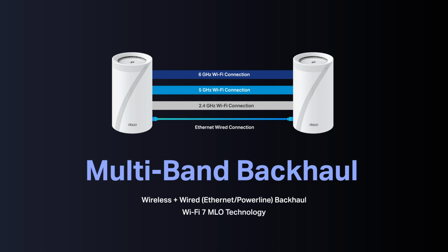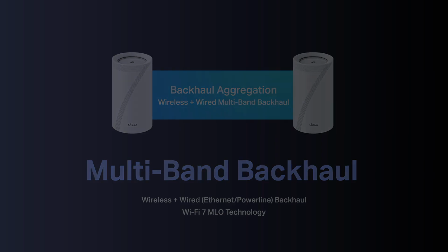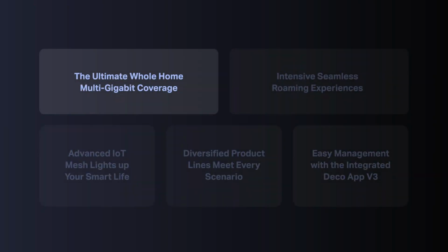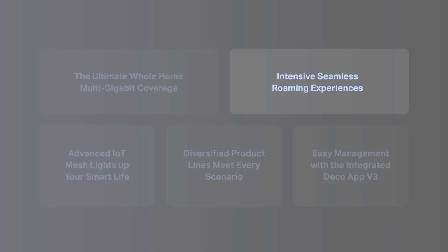With the latest Wi-Fi 7 MLO technology, backhaul aggregation processing is transferred from the application layer to the bottom circuit layer, reducing the processing time and increasing the aggregation flow rate. This way, it greatly improves overall throughput and reduces latency, delivering broader coverage with more stable and reliable connections. Our Deco Ecosystem version 3 is not just about coverage, but also about the intensive, seamless roaming experience.